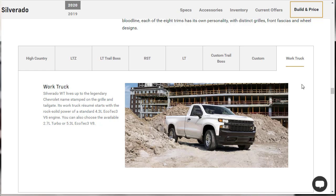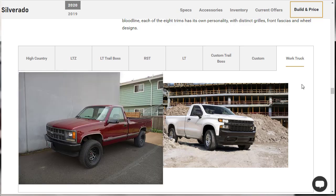I'm going to tell you that right now. There's many times I've looked on Autotrader for brand new work trucks, and you can get yourself a nice one for about $35,000, $36,000 with nice options on there. So, and you get a lot of different engine options. It comes standard with the 4.3 liter V6, which is what I have in my 1994 Chevy Cheyenne. Right, which at the end of the day, that's a CK series truck. You see the picture of my truck up.